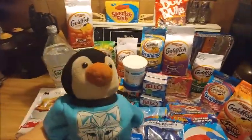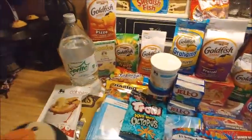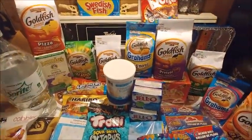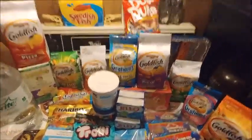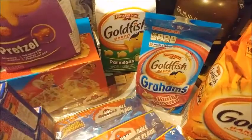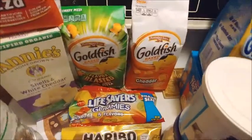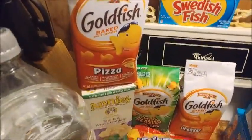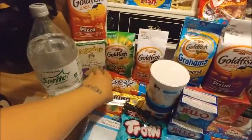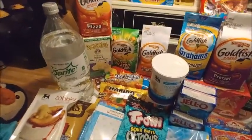Yeah, he's been around for a while, like nine years or so. So Penguin is having a themed party tomorrow. And what we have is lots of goldfish. And what we're gonna do is another blindfolded taste test. Can you guess the goldfish apart from each other? We've got extra cheddar, vanilla cupcake, parmesan, pretzel, s'mores, regular cheddar, flavor blasted cheesy pizza, and regular pizza. All right, so we've got white shells and cheddar. This represents kind of like igloos or snow mountains and stuff like that. So we do that pretty much every year.